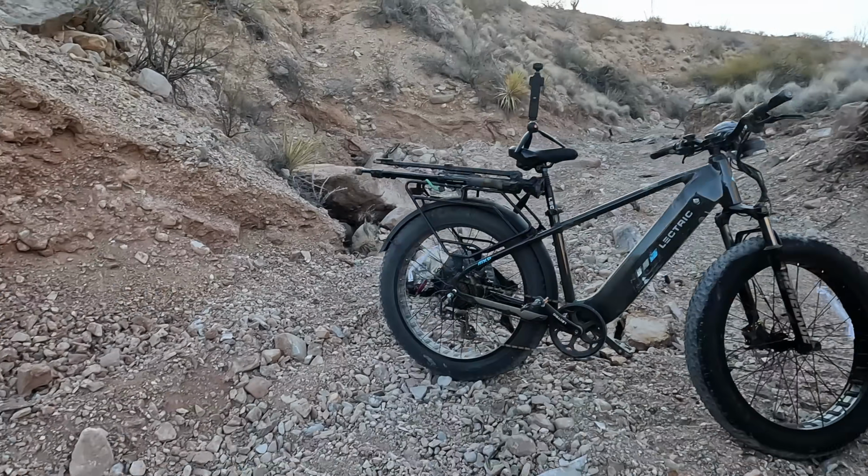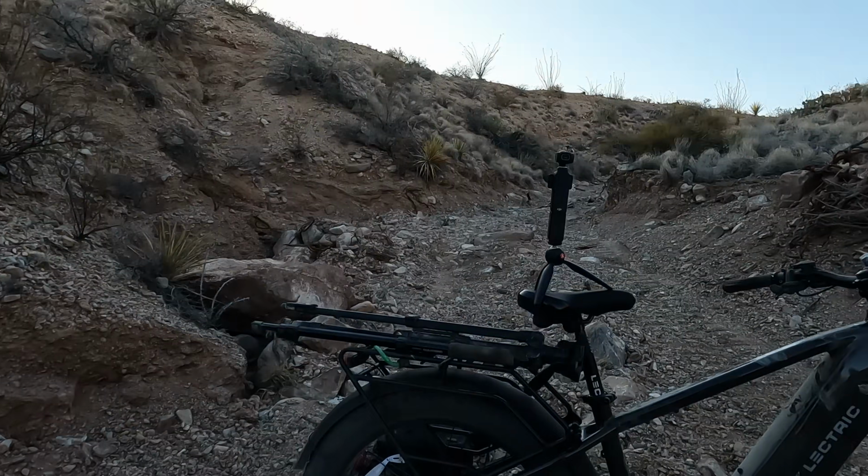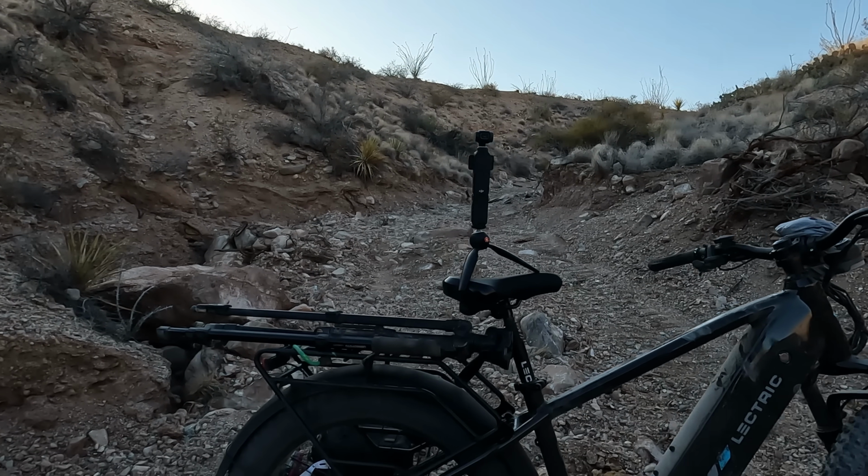But let's take the electric e-bike back up to camp and do the harder part, which is let's go uphill.